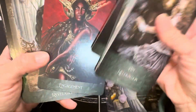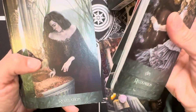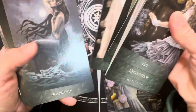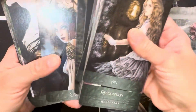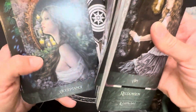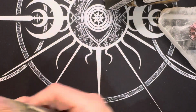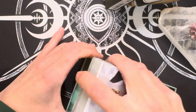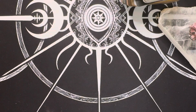Okay, so they have really great keywords, and it's beautiful. Engagement, revelation, independence. Like, everybody's really young and beautiful. Creativity, curiosity, I mean, dance, acceptance, guidance. So anyways, it's a really beautiful deck, and it'll be great. I just figured it's gonna work really well with when I do readings. Okay, so that is my most recent edition.